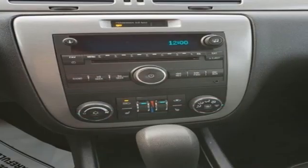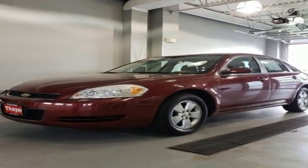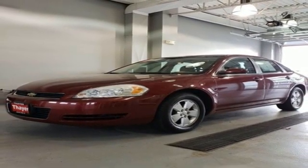Performance, value, durability, Chevy. If you've been waiting for the perfect time for a test drive, the time is now. Experience it today.